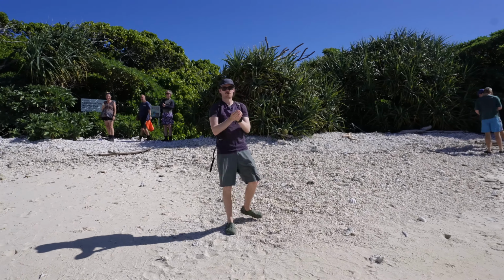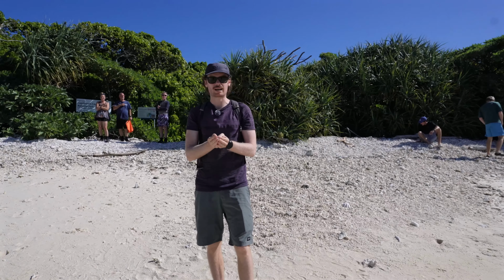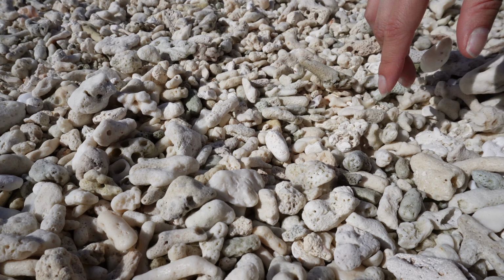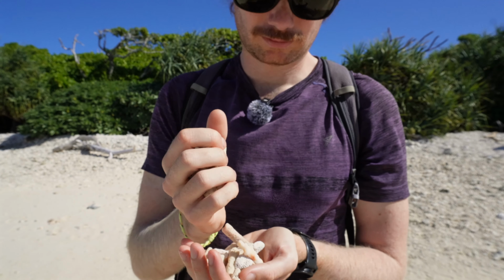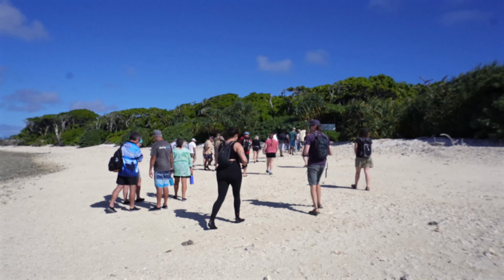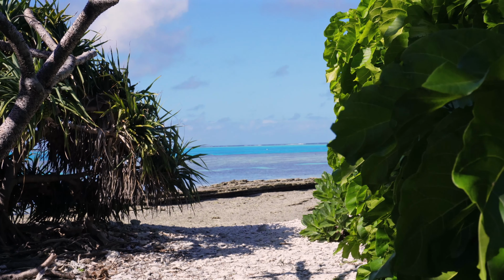So one of the incredible things about this sort of place on the Great Barrier Reef is the fact that this whole island wouldn't exist without literally dead coral. So even though a lot of dying coral happens with global warming, this one has just happened naturally over the course of however long, and it's really cool. I don't know why, but I find this really fascinating.